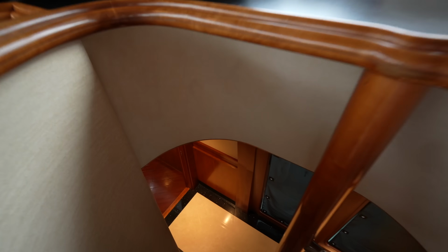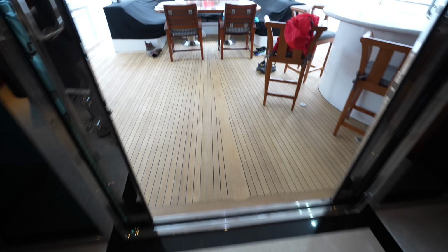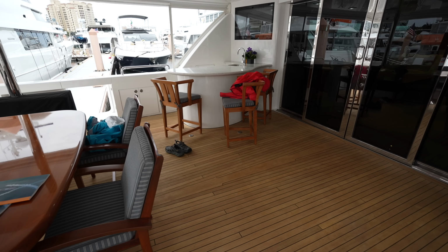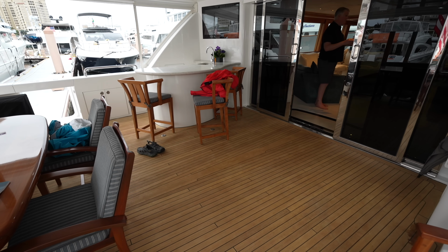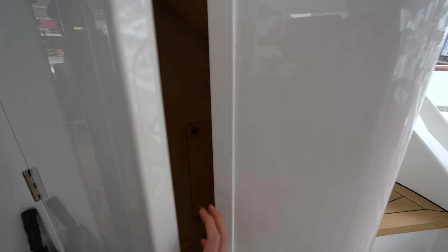Now, where to next? I think we're gonna head back to the aft deck and then we're gonna head up to the bow. All right, guys, actually change of plans. To access the bow, we have to go on one of the side decks. We're actually gonna go down to the engine room and then we'll go to the bow next.